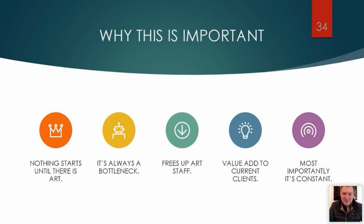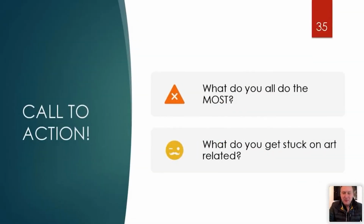So I wanted to wrap it up with a call to action. What do you guys get stuck on the most? Since you guys are a Reece customer, what artwork task that comes up all the time do you get stuck on, that you wish you had a resource for? That's the call to action that I want to put out there for you guys.